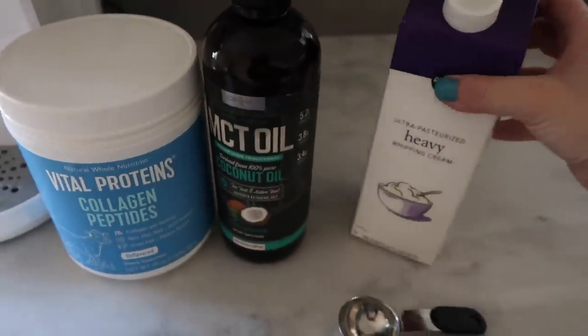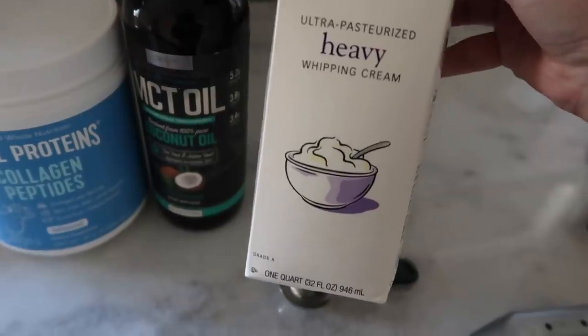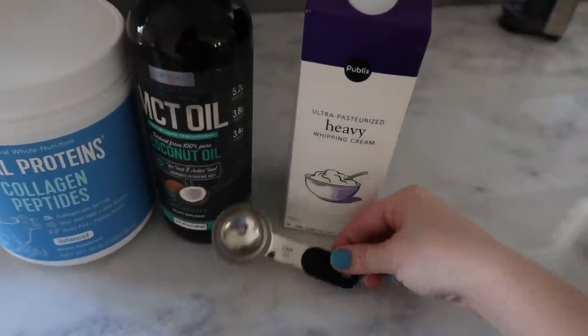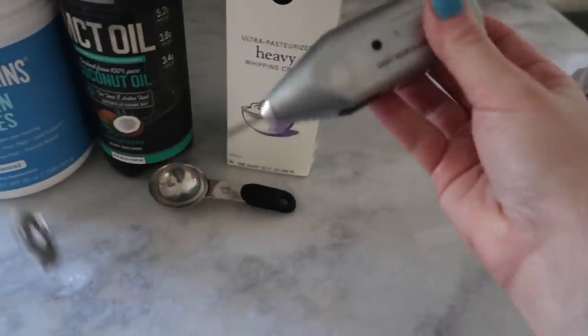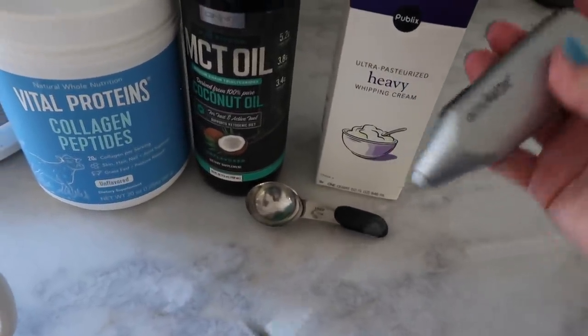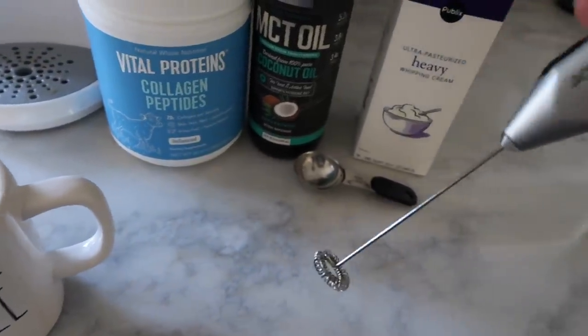And then the other thing I use is heavy whipping cream. I use 2 tablespoons of this, and that just adds a little bit more fat. I measured both of those out. And then I have a frother, which mixes everything together. I highly recommend it, especially for the MCT oil, it really helps to just blend it together.